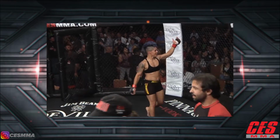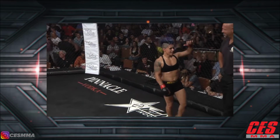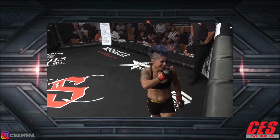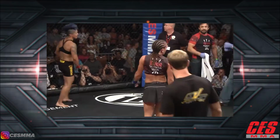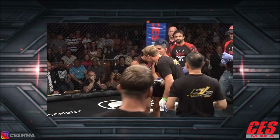A more dominant effort in the third round by Kaylee Medeiros. So really, it comes down to how the judges scored the first two rounds to see who won this fight. It's going to be interesting to see, but a great effort. You can see the wear and tear on the faces of both fighters. Absolutely.